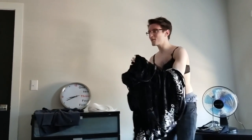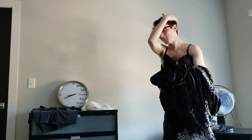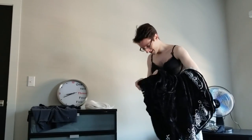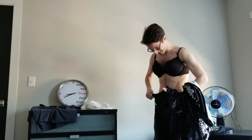How do we step into it? I don't feel like that's going to help. Well, then the arms will be down here, so you can put your arm like that and pull it up instead of pulling your arm. I don't think I can fit in this hole. Yeah, I don't think his waist actually fits in that.